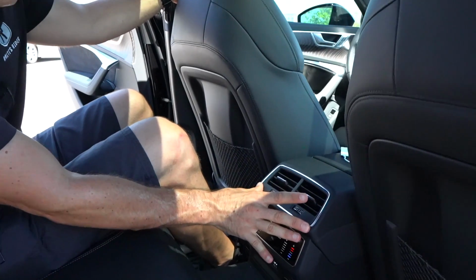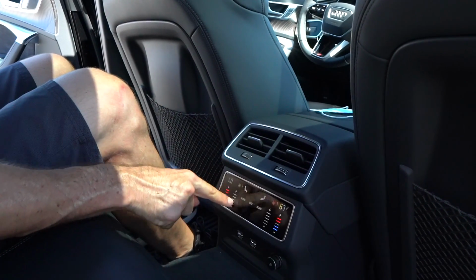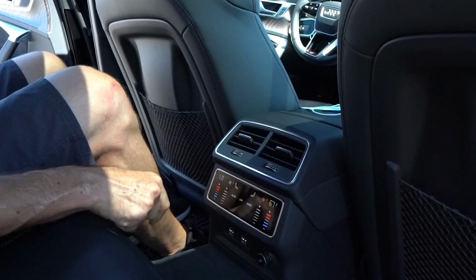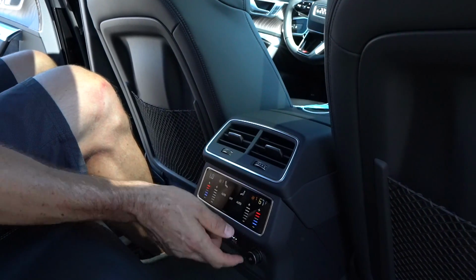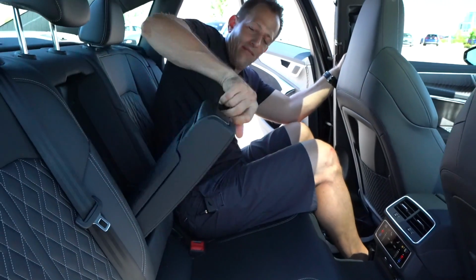You got AC vents. I love the angle of them. The way that they have them kind of angled up really directs the airflow nice. You have the beautiful touch controls just like up front. 2 USBs and a 12 volt. Like I said, plenty of leg room. Armrests. We pull this down.